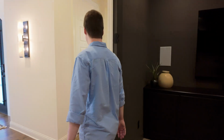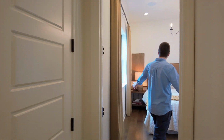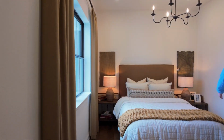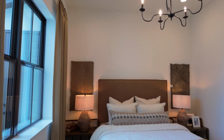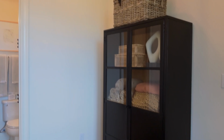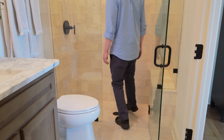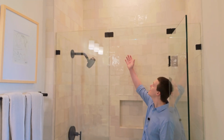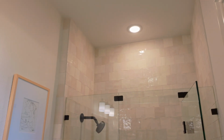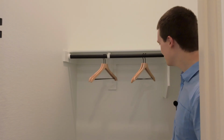Continuing down the hall is a hall walk-in closet and the front bedroom. All of the furnishings come with the room. Flowing into the ensuite bath with a step-in shower and tile all the way up to the ceiling. And on the opposite side is the walk-in closet. Let's go back out.